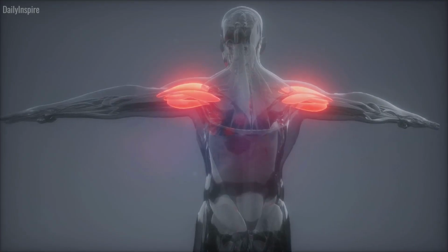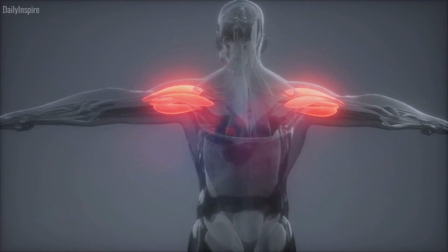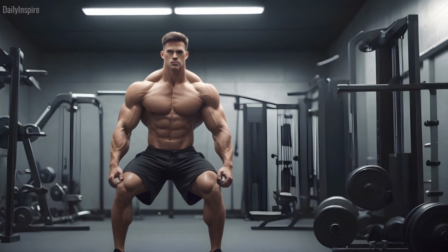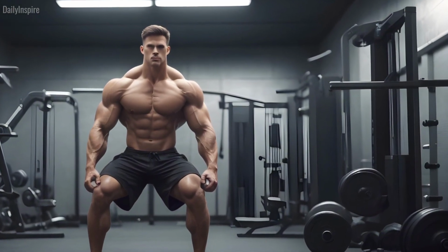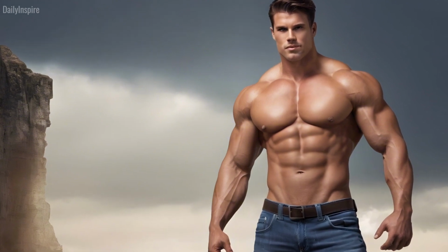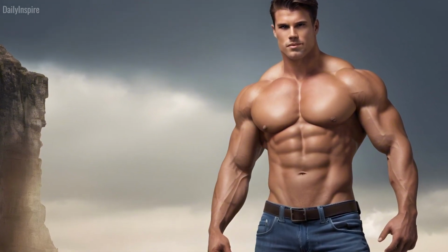The anterior deltoid sits at the front, helping to lift your arm up and across your body. The medial, or middle deltoid, is your shoulder's showstopper, giving it that strong look. The posterior, or rear deltoid, sits at the back and plays a crucial role in pulling your arms back.